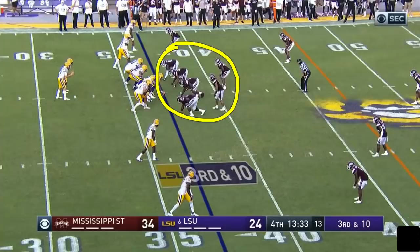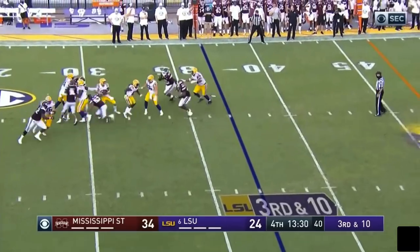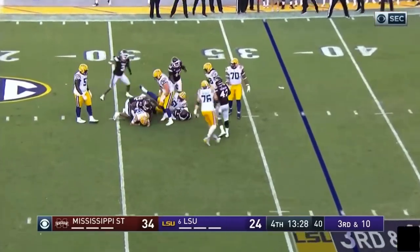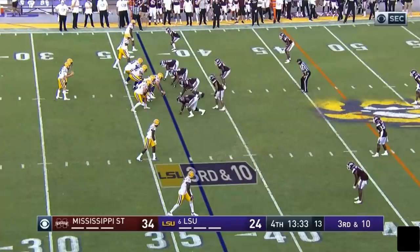Ten-point game, fourth quarter, third and 10 for LSU. State only rushes five but gets to the quarterback. See, five-man rush, spin around, kind of force him forward into a guy who's coming. You can't see everything that's happening in the secondary, but I thought this was interesting. They're a 3-3 defense, but this looks like 4-2, right, with nickel in the game.